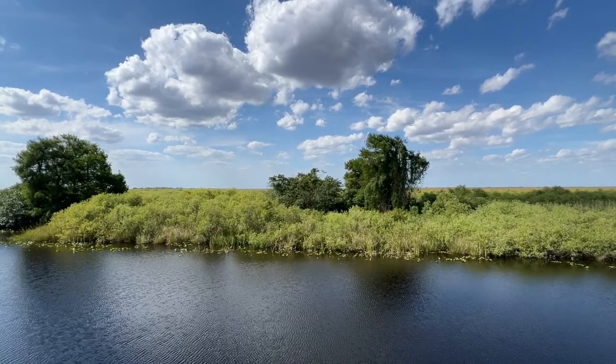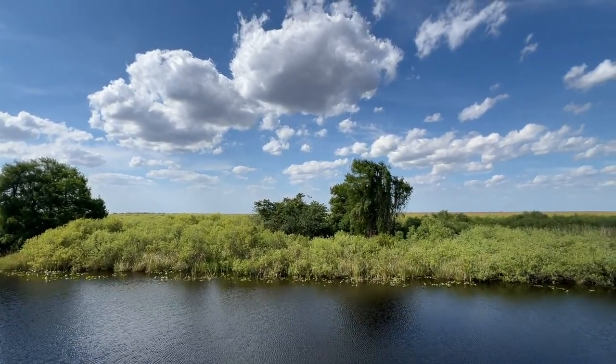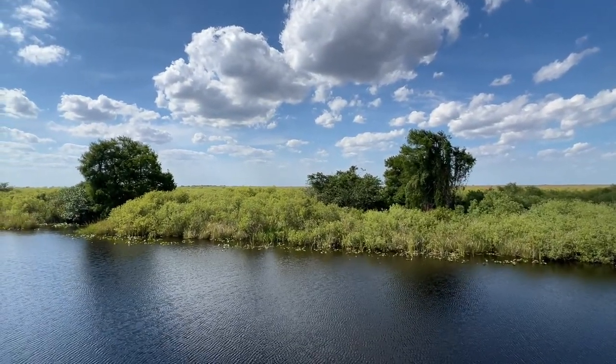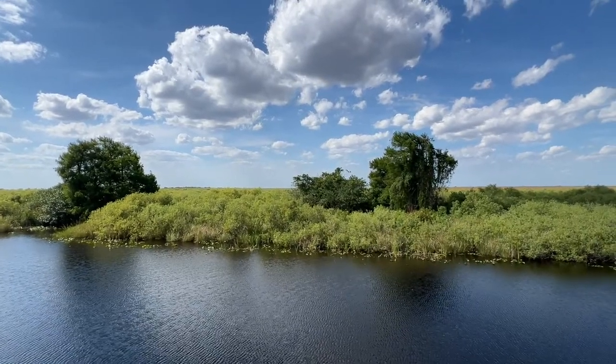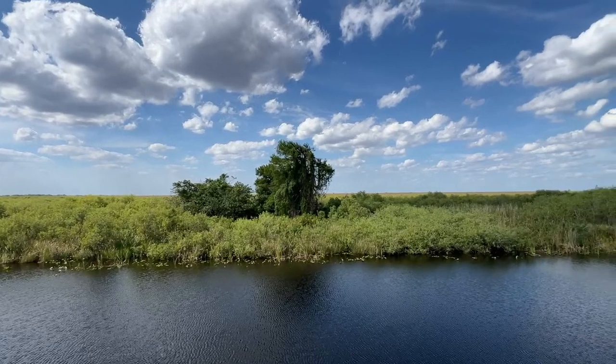I haven't seen any today. Usually we've seen those in January and February. It might be too late for that, they might have migrated someplace else already. But we at least got to see a mini alligator.